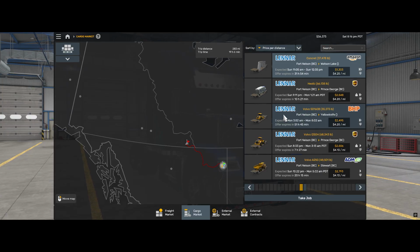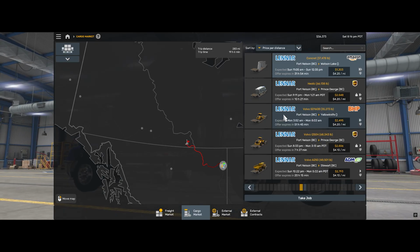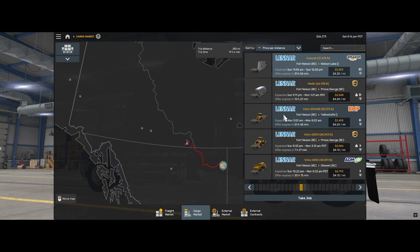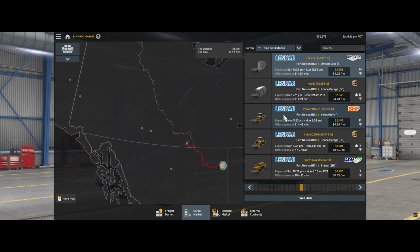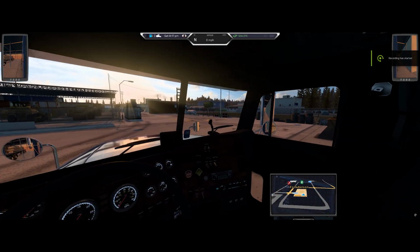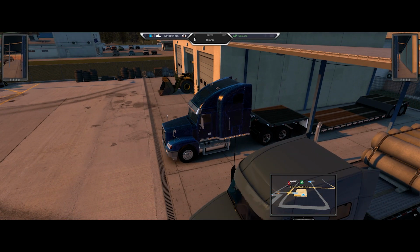I might do that one, but I would not be able to hit escape because the mod will crash. So I wonder if I... It's only 283 miles. I might try that one. And if it don't work, we'll just drive straight through. Like, we got a lot of driving to do. Alright, so I tried to take the job and it crashed. So, we're not going to take that job.